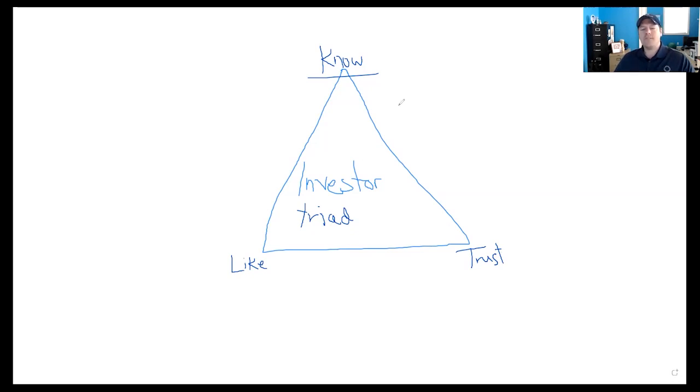And so of these three things, this "no," "like," and "trust," in the chat box here, I want you to tell me which one of these three do you think is the most important? Do you think it's more important for someone to know you, for someone to like you, or for someone to trust you? So of these three things, which one do you think is the most important? So go ahead and type it in there now. I got several of you already typing this in here. Great. I'm waiting on several of you more.